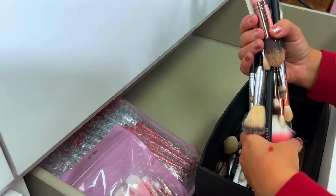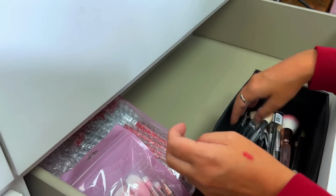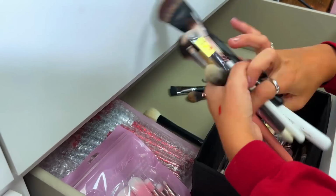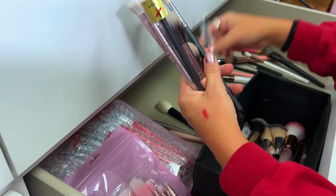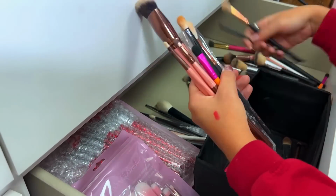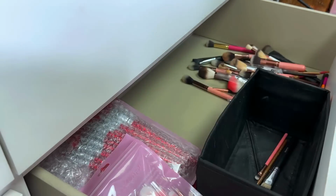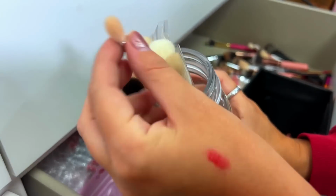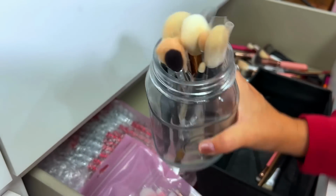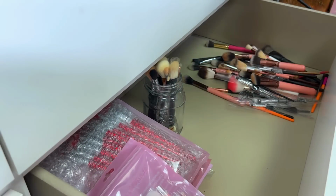Oh my gosh, I have tons of individual brushes. Holy crap. All right, let's speed through what I'm gonna keep in declutter. All the brushes I want to keep. Anything that's Jaclyn and Morphe, I do want to keep because I did enjoy those brushes. Anything Laura Lee or Refi, I'm going to keep. Everything else, it's all the way over here. Those are all going to be decluttered.